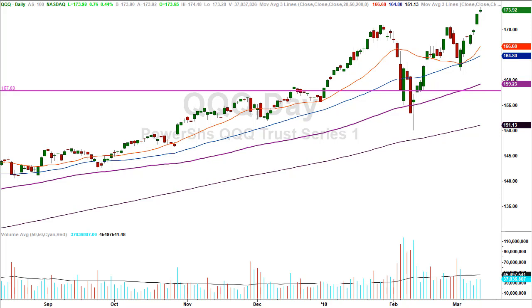So I'm looking at the Qs and I see what I like to call a pseudo doji candle. It's not necessarily an end-all be-all, but I like to call them pseudo doji candles. It's not a doji, but it's close. We're at highs, and these type of candles are more meaningful when they're at highs. However, I would have liked to see a bigger range today.